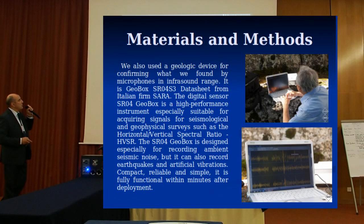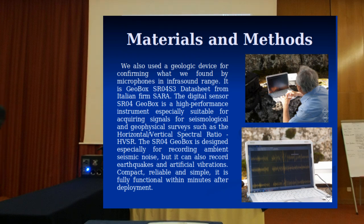The third methodology was this geobox. Geobox is 2,500. So you have an idea about the expense you have for having all this equipment. It was built for geophysical survey. You have three sensors that are not microphones, but accelerometers, so they measure the movement. It's good for earthquakes.